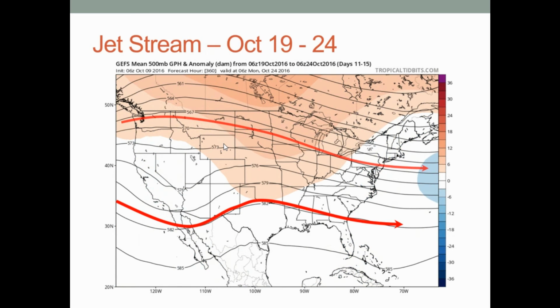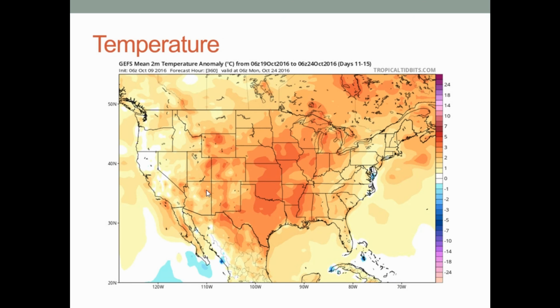Then as we get from the 19th to the 24th, we have a little bit more complicated jet stream, and my confidence isn't so high. It's a split jet stream, so we can get some energy in the southern branch possibly. But right now, models are holding temperatures well above normal as we go out through the 11 through 15 day range.